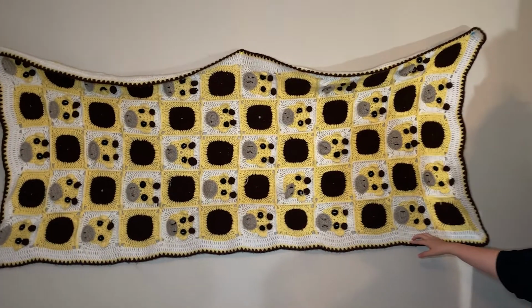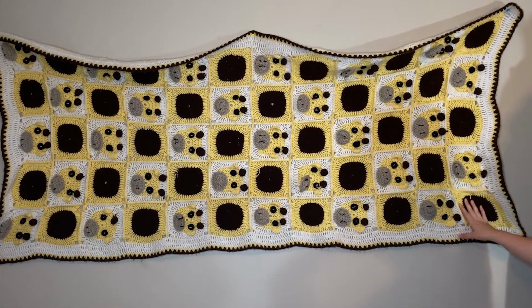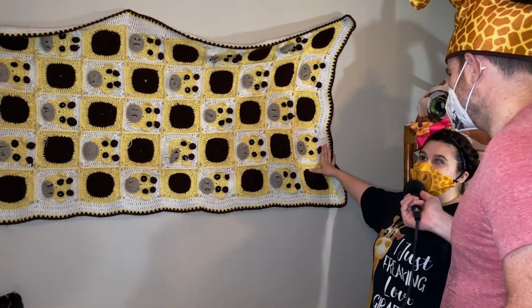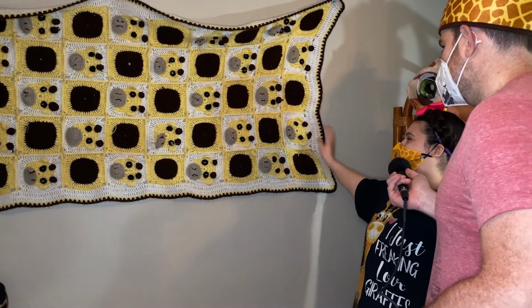My mom loves owls, so my mom had an owl one made, and I just fell in love with it. And I was like, oh, I really want a giraffe one. So this is what my mom got me for my birthday that year, this beautiful giraffe crocheted blanket.